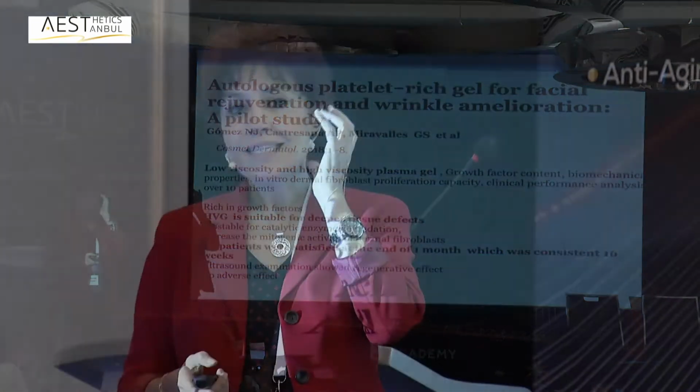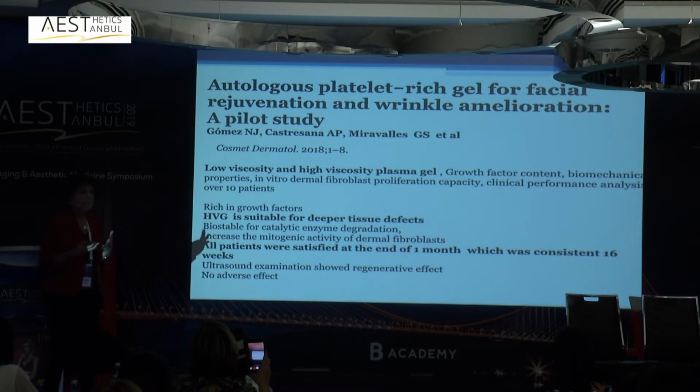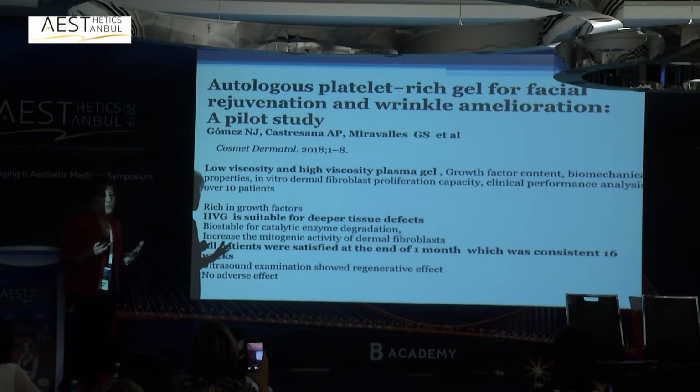On the other hand, besides this fibroblast cell therapy, we have another autologous rejuvenation method, which is plasma gel. Actually, we have known plasma gel for years, but recently we see that it also has a filler effect. And last year, in 2018, we learned that this plasma gel has other effects. The properties of plasma gel are more than we know.